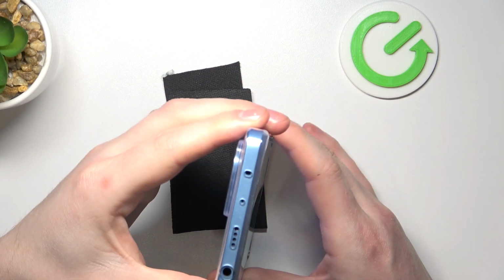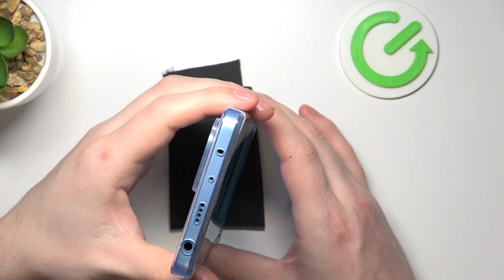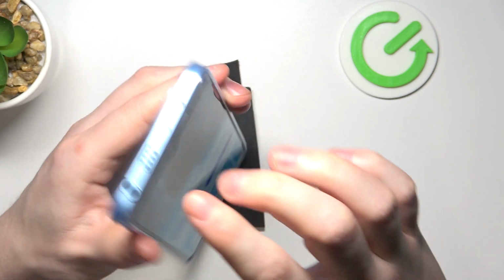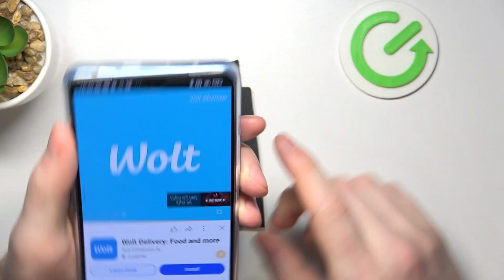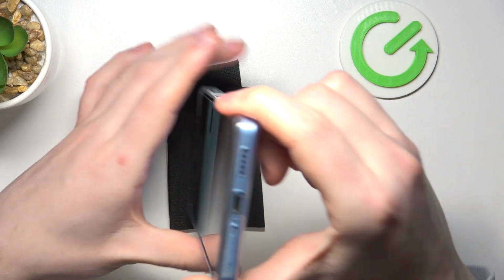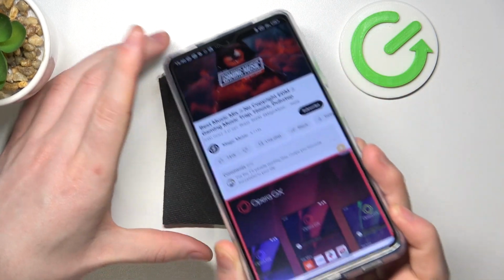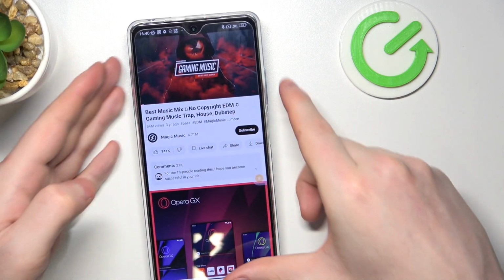And to do this, first we'll need to locate all of the speakers on this device. So first one is right here, that's on the top of your phone. Then there's a phone call speaker right here. And at the bottom we can also find the speaker. So this is probably already confirmed, but let's check it anyway.